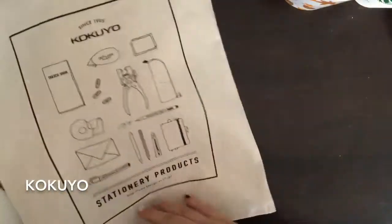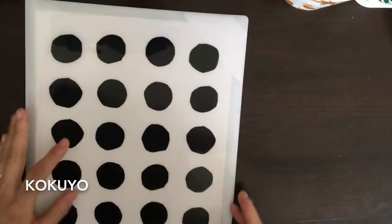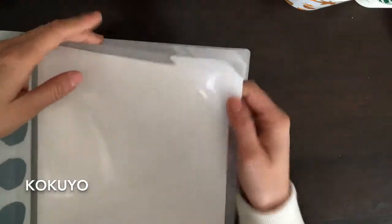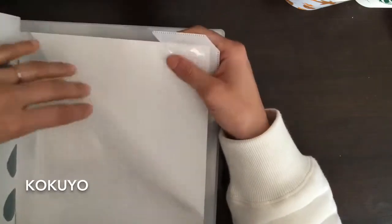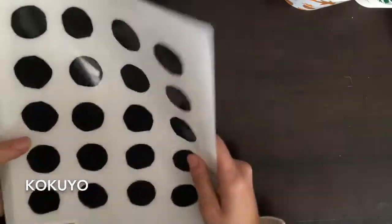Last thing in the little tote bag is this thing called motte, which is a clear holder. Now, the thing about this that I was kind of amused about is the fact that it actually has a locking mechanism, so none of the paper will literally fall apart, which is one of the things that always happens with me in clear folders over here. What you can do is put the piece of paper inside, and then you put this, so you won't actually have any paper falling out, which is ingenious for me, because I get really annoyed when all my paper flies out, and it does still happen on a regular basis. So I'm probably gonna put this to good use immediately.